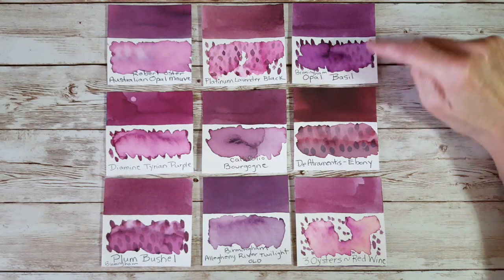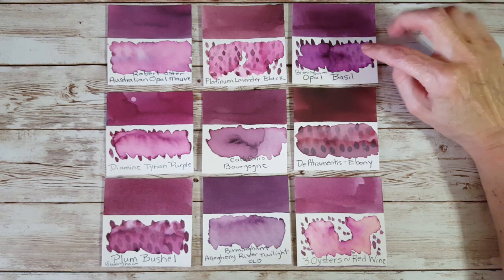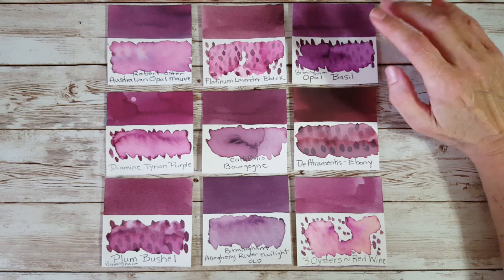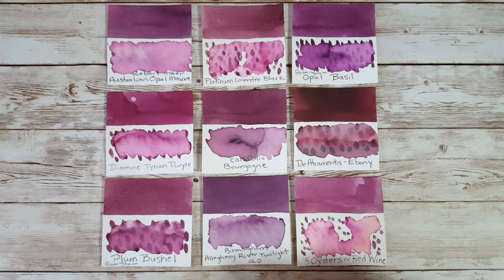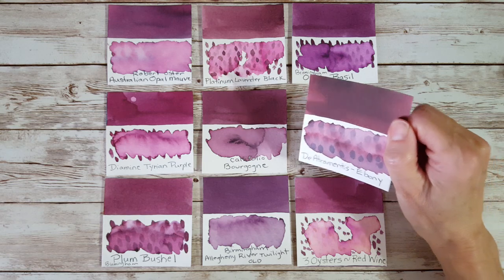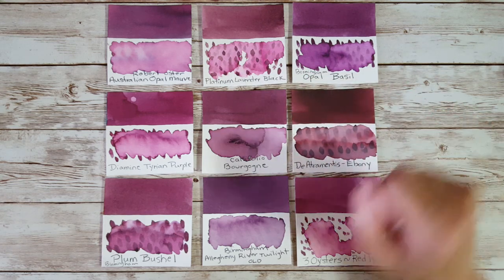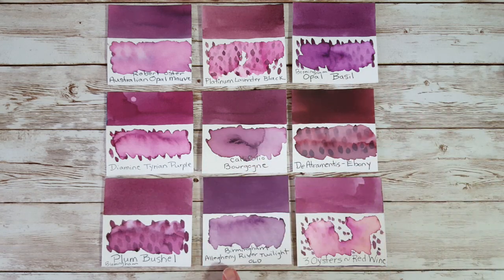This is Birmingham Opal Basil up in the right-hand corner. It's way out there, but it's soft, a little bit soft. It's not like pop art purple. It's a little softer, so it reminded me. And then this Diatremenis Ebony, well, that's probably wackadoodle. I don't know why I put it there, but it's got a lot of water resistance. It's more red. It's not as purple, but there you have it anyway.